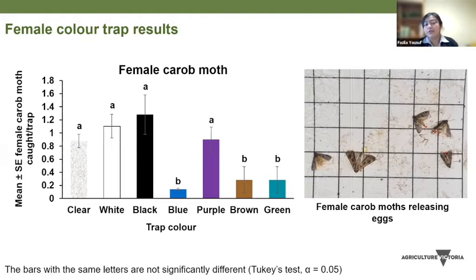Now, one thing I would like to add here is that the numbers, if you can see here, are really less if you compare them with our trial one, even for the male moths. That is because of the weather and the different season. The first trial was conducted from January to March, and it also covered our almond harvest period. In this trial, we have some cooler, wet weather, so it has also affected our moth catches.